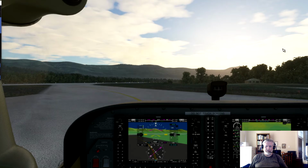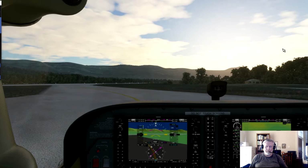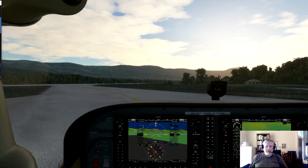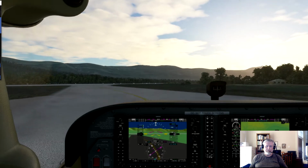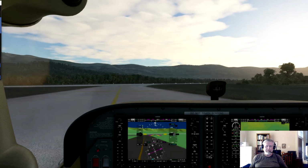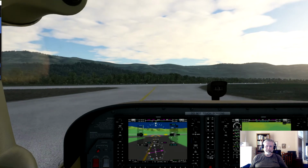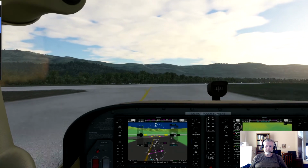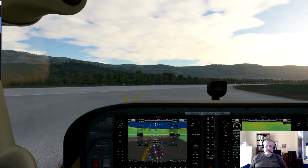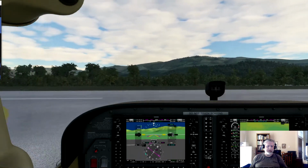Seems like our brakes have been locked. I've had this problem before. For some reason, the brakes seem to stick automatically, and you really forgot to apply the throttle to get it to move. And since this is a long runway, we'll just go ahead and turn into the wind right here and start from this point.